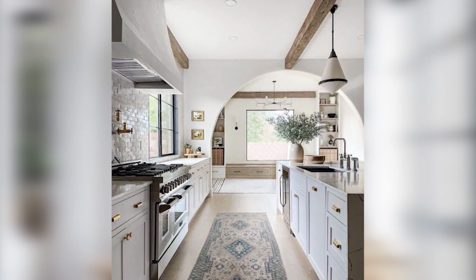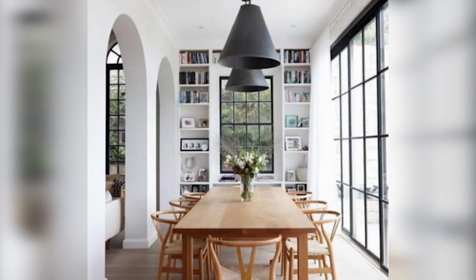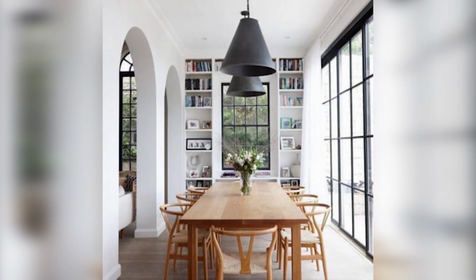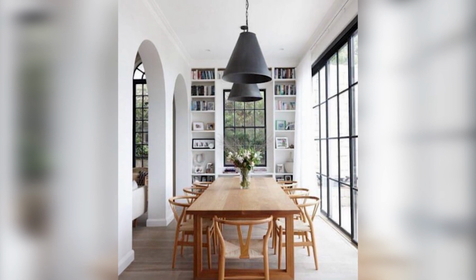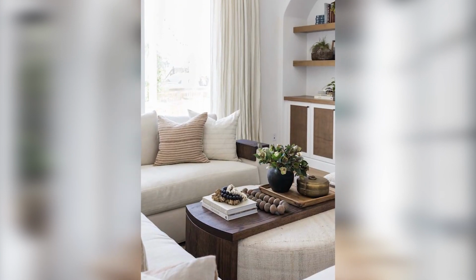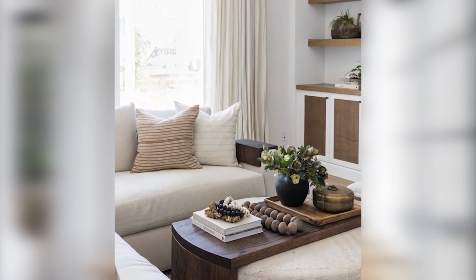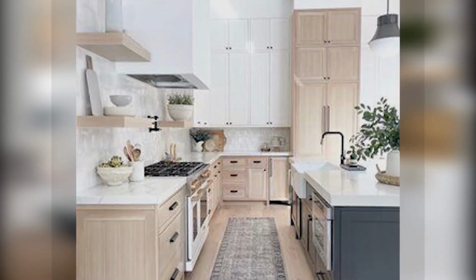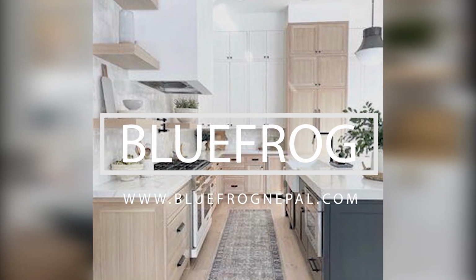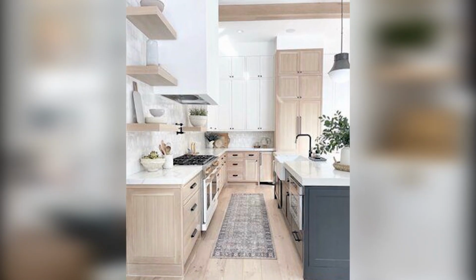Imagine stepping into a space where the sun-drenched shores meet the tranquility of a cozy retreat, where the relaxed elegance of California's lifestyle takes center stage. Welcome to the art of California casual interior design, a style that effortlessly blends comfort, nature, and understated luxury.